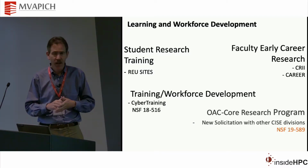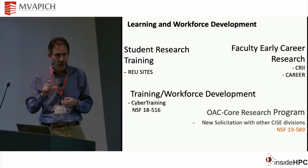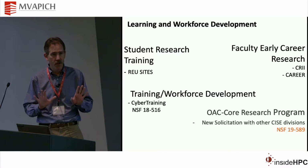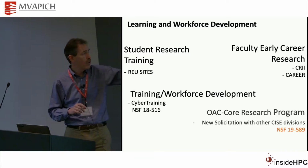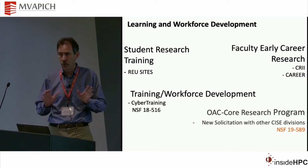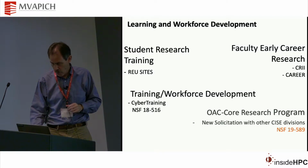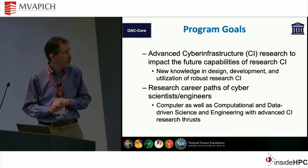And it's a common solicitation across all the CISE divisions now. That's the new solicitation with specific program-specific stuff for each one. There's a program-specific page for each of the divisions that describes what kinds of research, and that's actually the best place to learn about what kinds of research can be proposed both to the core research program, but also to things like if you're trying to decide where to send a CAREER or a CRII proposal, which division. Those pages will tell you a lot about what kinds of research are supported by each of the divisions. So let me talk a little bit more about the core research program.